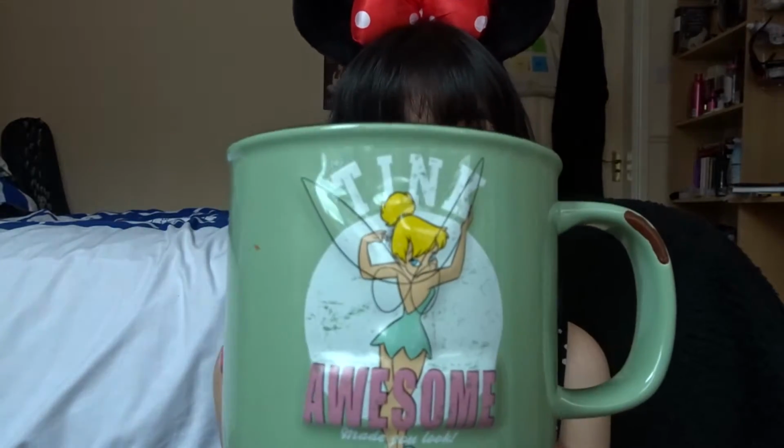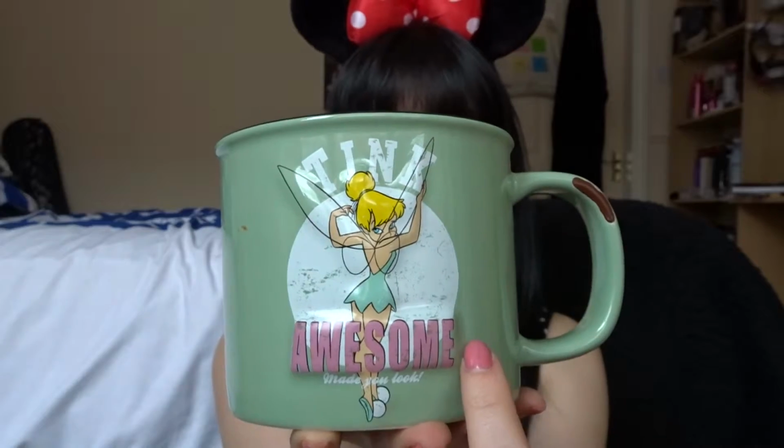Next is this giant, massive mug with Tinkerbell on it. She's awesome, which means I had to get it. It has a distressed feel, so it's already come into pieces a little bit, but it's meant to do that, so it's fine.